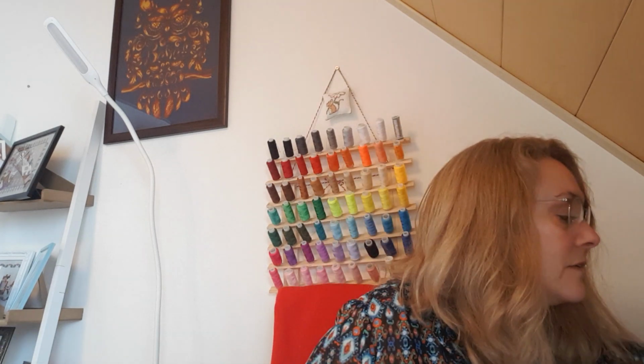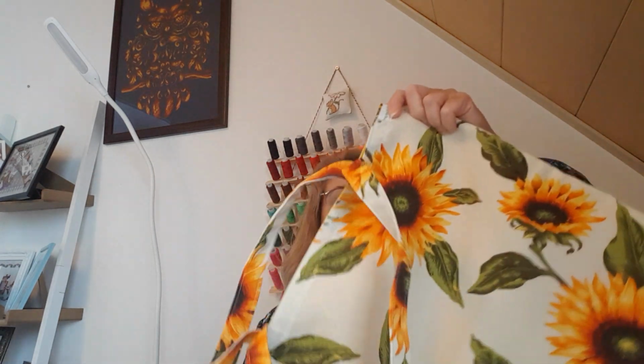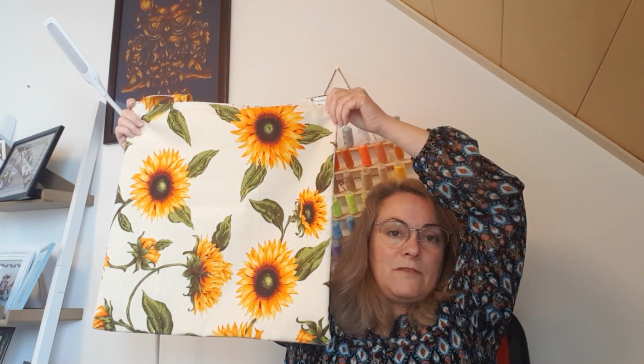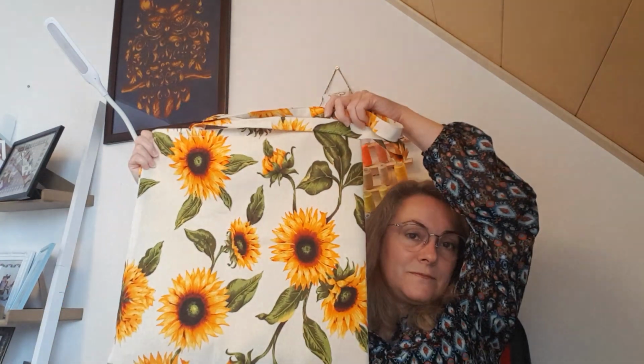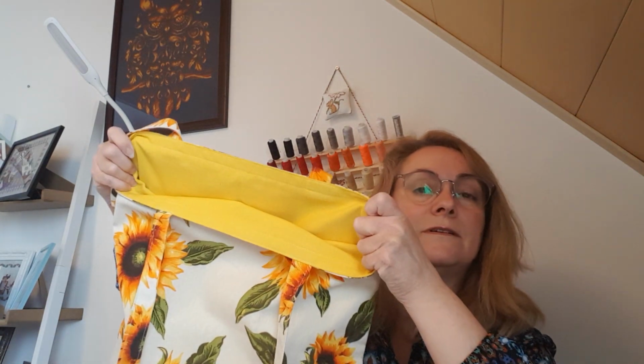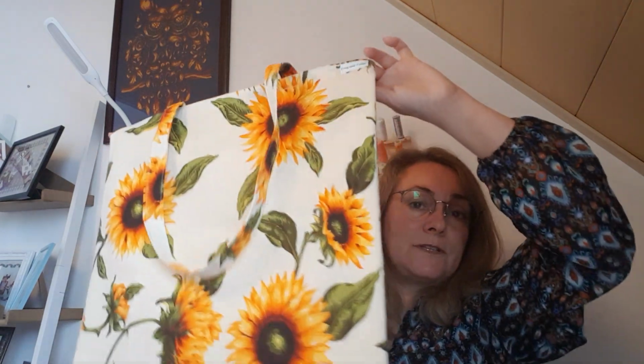The same with this one. It's also furnishing fabric with long handles. There we go. About the same size, 46, 47 by 43. There's the other side. And this has also been lined with another furnishing fabric, bright yellow, and it's fully reversible if you want it to.